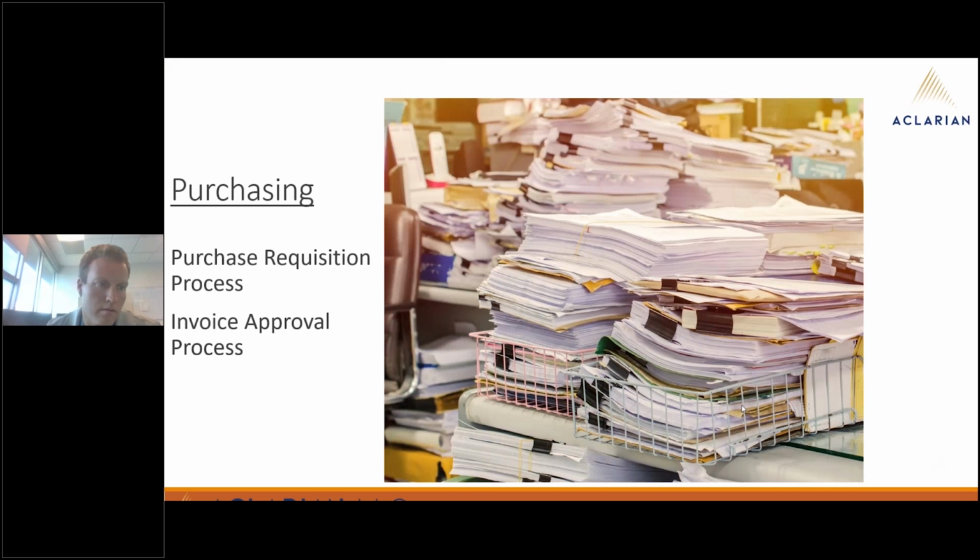Next, on the requisitioning and invoice approval process, does it look something like this, where invoices come in, they get printed, they get passed around, they get signed off on? You've got a manual purchase requisition form. How manual is this process? This is one thing where I see huge time savings when there is use of electronic workflow to initiate and complete approvals, both on the requisitioning side when we're getting that pre-approval authority, as well as when the vendor provides goods or services and it's time to approve that invoice and get that vendor paid.